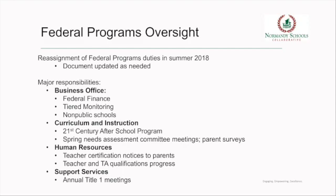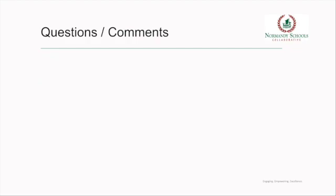Curriculum instruction oversees the 21st Century After School program, as well as an annual assessment and committee meetings with community members on academics. Human Resources oversees the teacher certification requirements, as well as notifications to families, and Support Services oversees the annual Title I meetings. Tonight has been a focus on federal funding and how we deliver that. Are there any questions or comments for tonight?